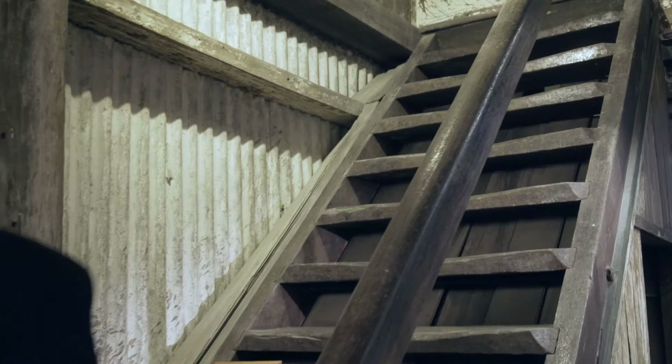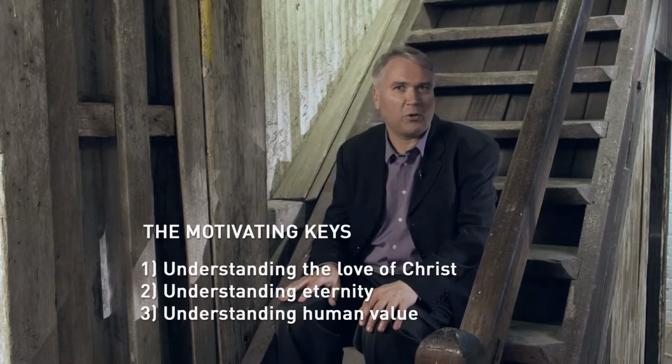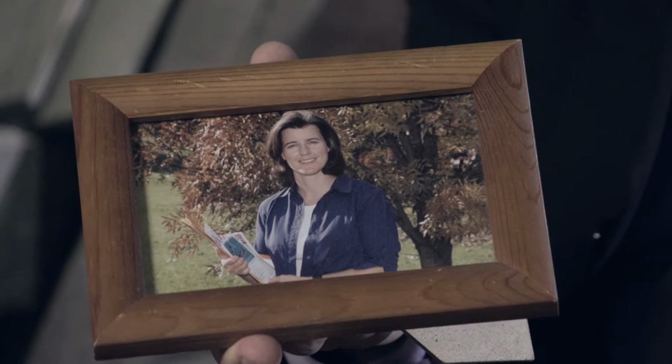The third key to having a passion for the salvation of others is to understand the value of a human soul. I have here a picture of my gorgeous wife, Coralie. Now, I love to just look at her. Of course, I'd much rather be with her in person, but having a picture in front of me is a good start.